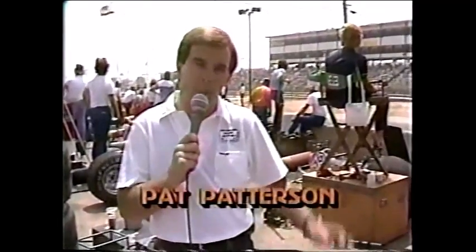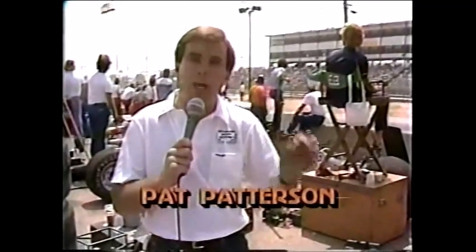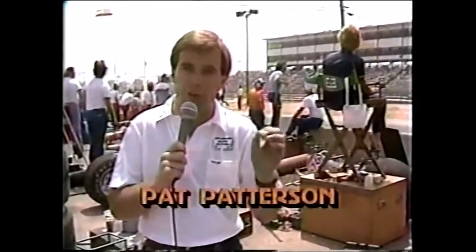I'm standing at the rear of the Jeff Bodine pit, the car number 88. Up until a few laps ago, Bodine was leading this event. He broke a brake line on the left-hand side of the car. He took the car to the garage to repair it. As you can see, the pit's empty right now. They do have the car back on the track right now. He's going to be quite a few laps down.